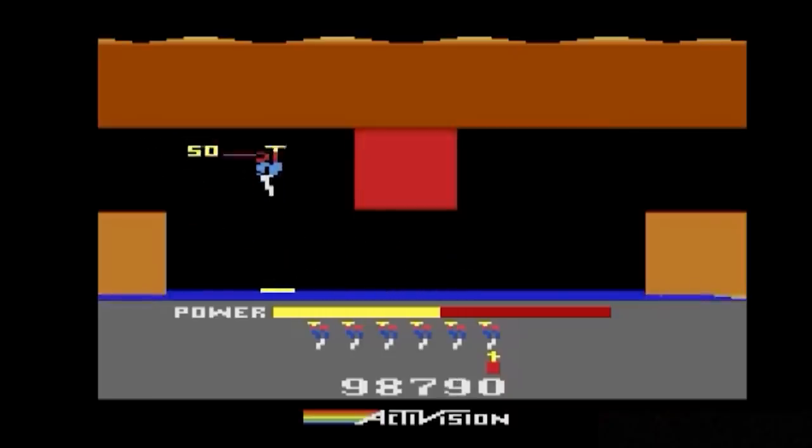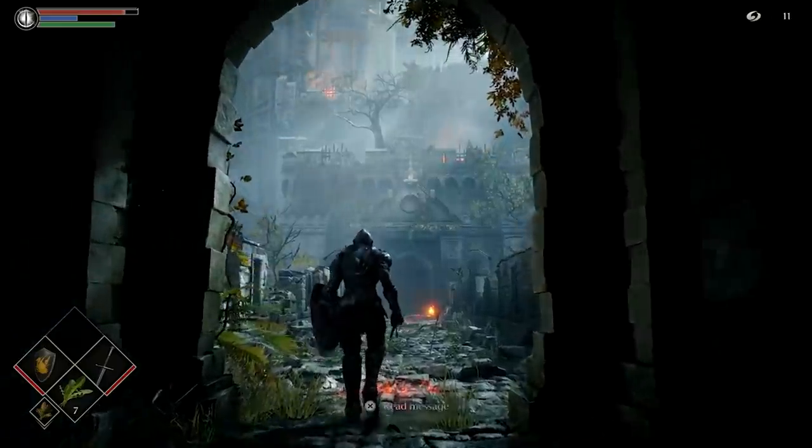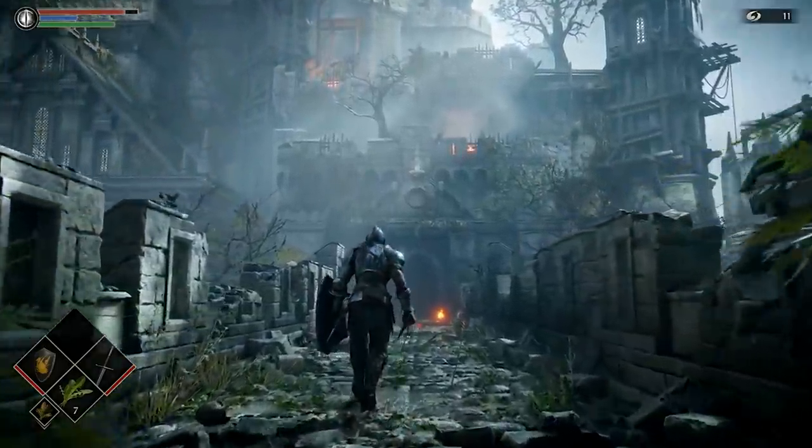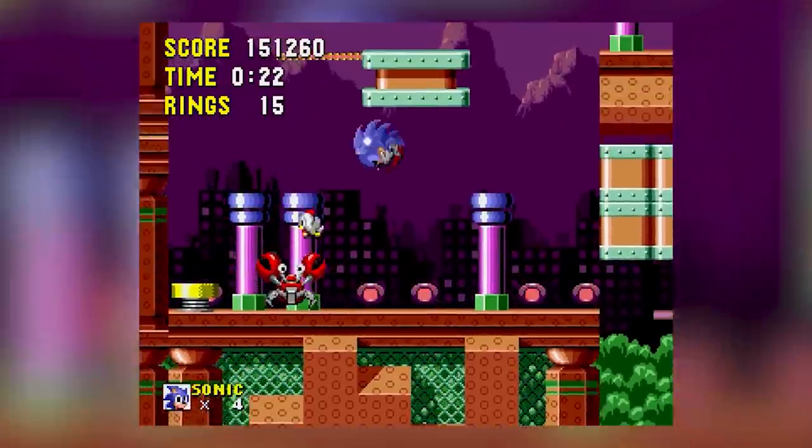It's truly incredible how we've gone from games like this to something as beautiful as this in just a handful of decades. And while I personally grew up with video games around the early transition to 3D graphics, some of my favorite games of all time are from the 2D era. Super Mario World, Earthbound, Chrono Trigger, and of course the classic Sonic games.